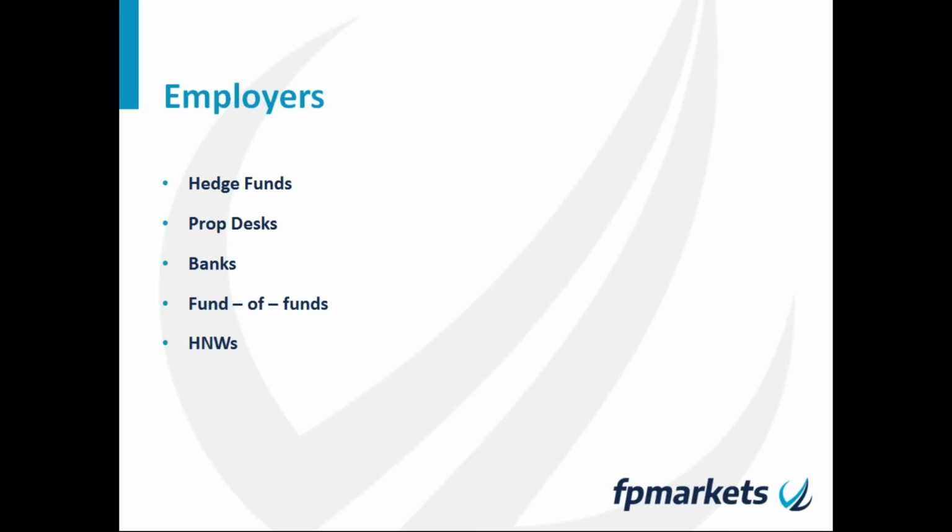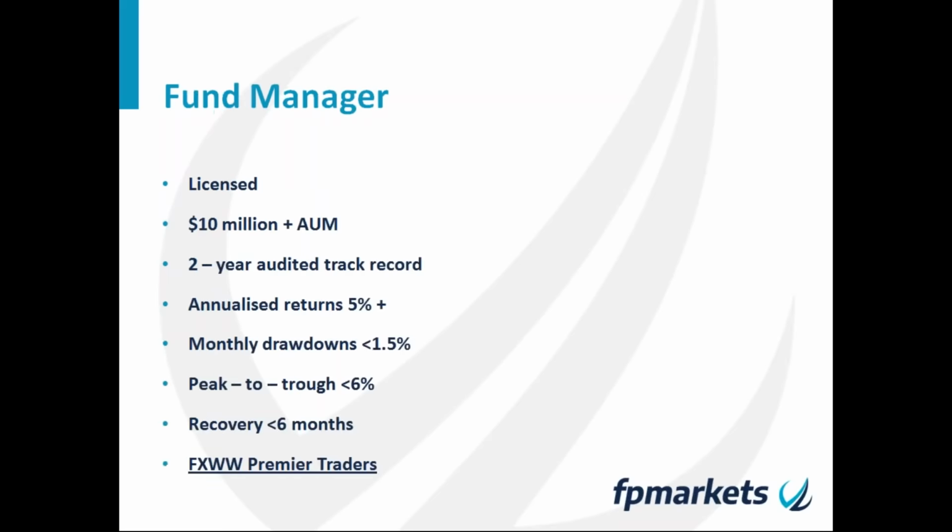As a retail trader, if you want to turn up either for a job or an allocation from one of these asset managers, hedge funds, prop desks, etc., what are you going to need to be able to show in order to get that allocation? So let's move on. That's the important part. Well, actually, before we get there, we're now going to look at the fund manager. So you've decided you want to be a fund manager, and you want to attract institutional funds. So these are your requirements.